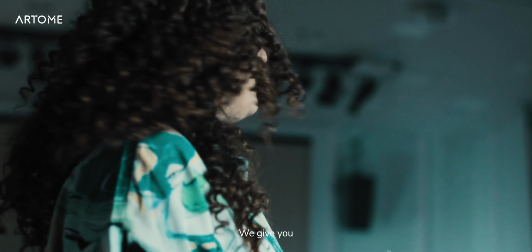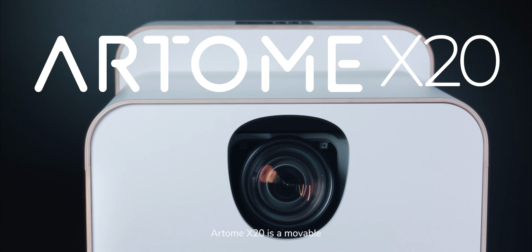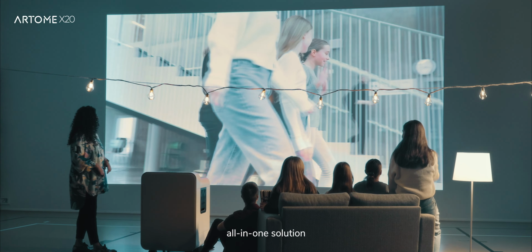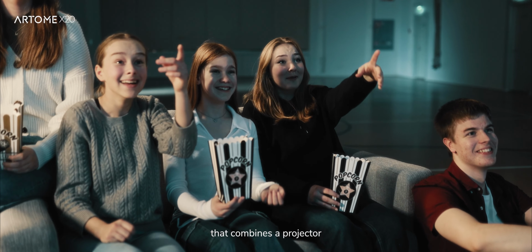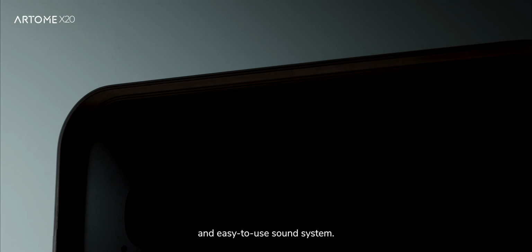We give you Artome X20. Artome X20 is a movable and installation-free all-in-one solution that combines a projector with large-scale display and easy-to-use sound system.